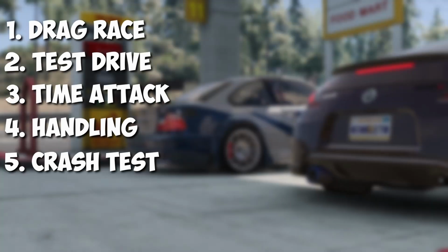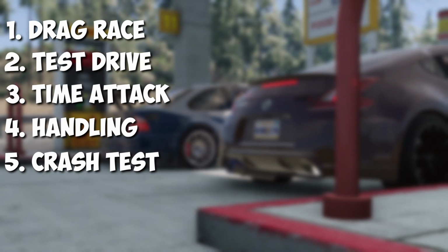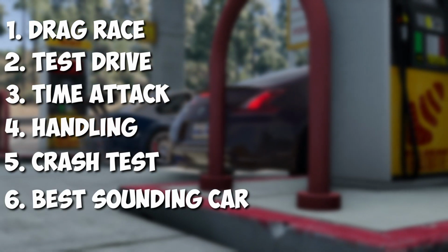Then we are going to do our favorite challenge, the crash test, and there is one challenge that you guys can vote on. It is the sound challenge. So yeah, let's go to the first challenge and let's see how it goes.